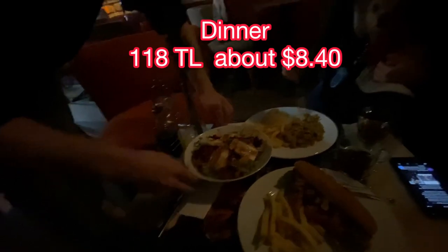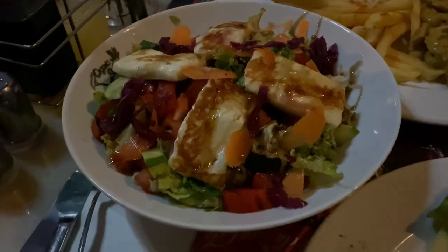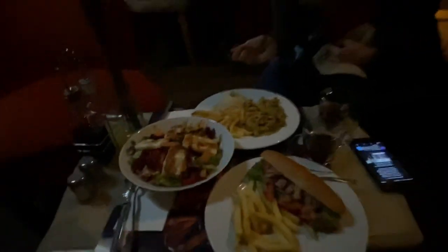Here we go. It's got the kind of a fried cheese type of salad there. It's grilled. A grilled cheese, I'm sorry, not fried. And so it all looks good. Looks gorgeous.